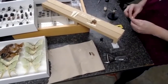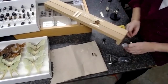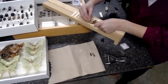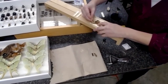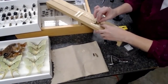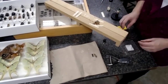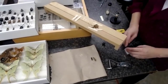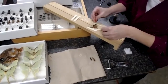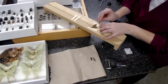Not sure where the rest of my pieces of paper are. So then you gently bring the wing up, and you place the piece of paper on the board. There you go. We're starting the process of spreading that moth in a nice position. I'm not doing a great job, but at least you get my point of how to go about spreading.